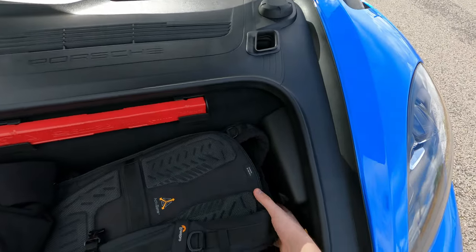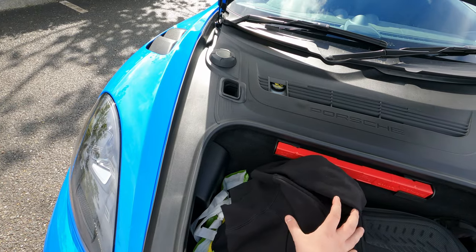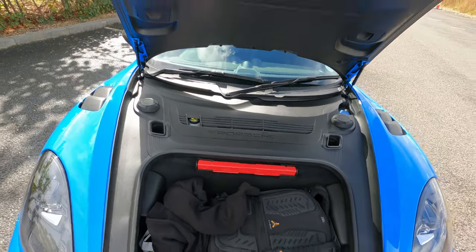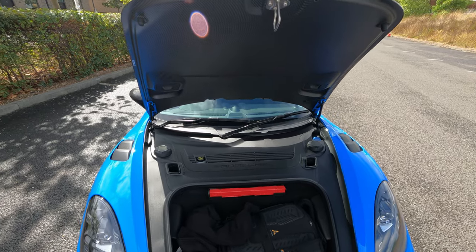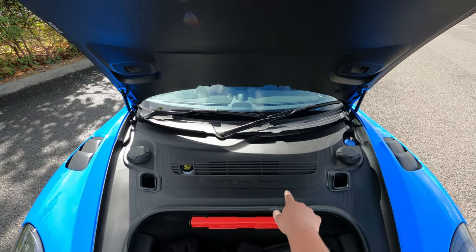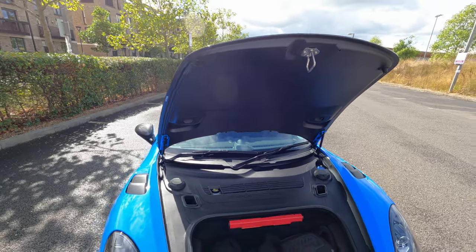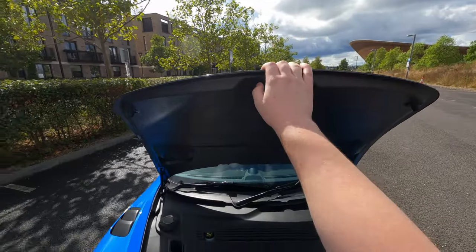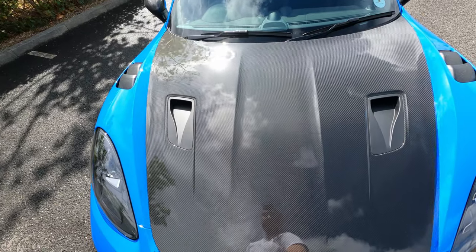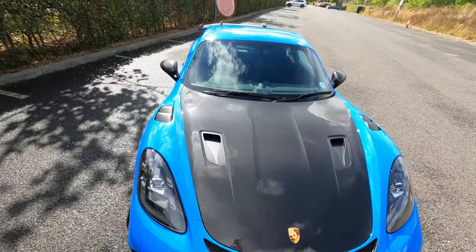And in here, you've got quite a bit of luggage. I've got this bag here, and I've got another suitcase in there, and my hoodie, and some cleaning products for the car. You can fit probably two carry-on style suitcases and some extra stuff in the front here. Got a Porsche logo in there, got the vents. Look at it. Spaceship car. And to close it, you lower it. This bonnet is so light. Then you just press right there, and it's locked.